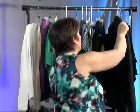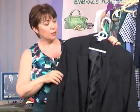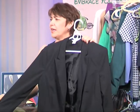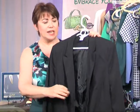Does it meet the guidelines? As an example, this particular jacket here is a dark blue navy jacket. As you can see, or maybe you can't see, it doesn't have a very good form. It's kind of old ladyish, not crisp or neat. It looks like it needs to be ironed desperately.